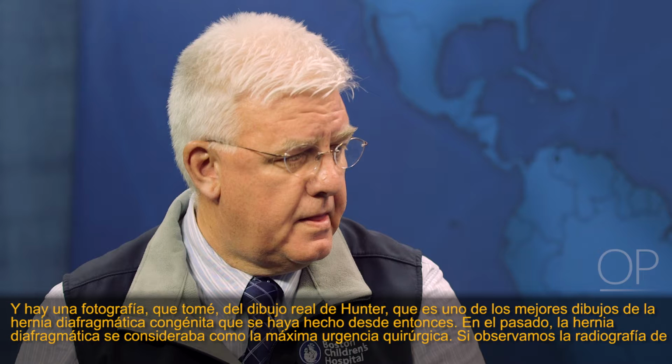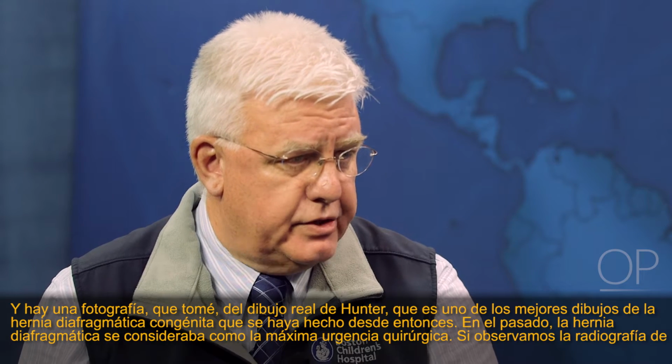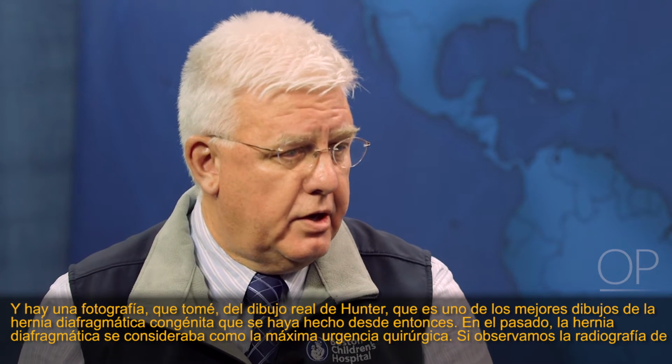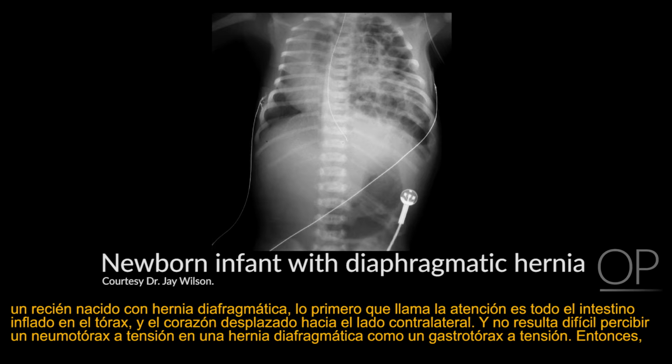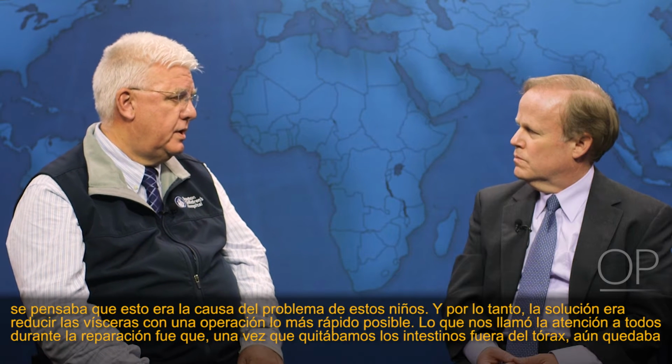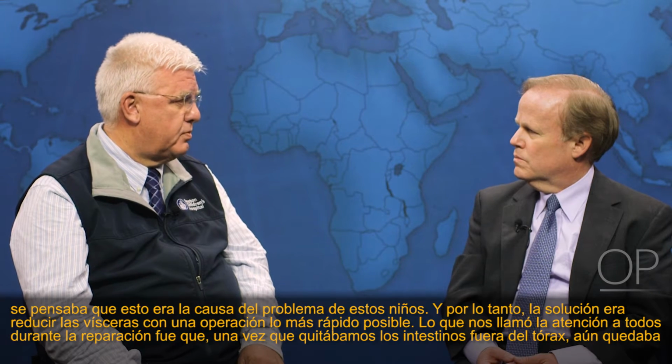It was 1754. And there is a photograph which I took of the actual drawing by Hunter, which is one of the greatest drawings of diaphragmatic hernia at the time. In the old days, diaphragmatic hernia was considered the ultimate surgical emergency. If you look at a chest x-ray of a newborn infant with a diaphragmatic hernia, the first thing you're struck by is all of the inflated intestine in the chest, the heart pushed over to the contralateral side, and it is not difficult for one to make the association between a tension pneumothorax and a diaphragmatic hernia being perceived as a tension gastrothorax. So the thought was that this was the cause of these children's distress, and therefore the solution was to reduce that viscera by operation as quickly as possible.